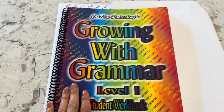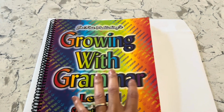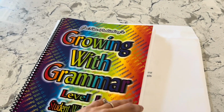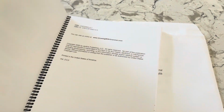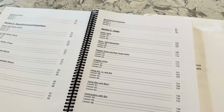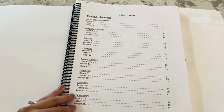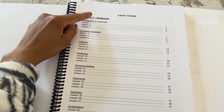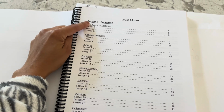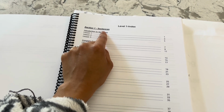Okay, now Growing with Grammar level 1, I think this is going to be a lot shorter because it's a little more straightforward. It's not much to it other than every lesson is just a quick, more like a worksheet type of thing. But let me go through the table of contents like I did with the other book. Here's section 1. This is all about sentences. So like I said, the other book ended with sentences, but this book starts with sentences.